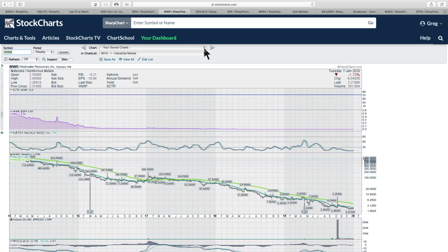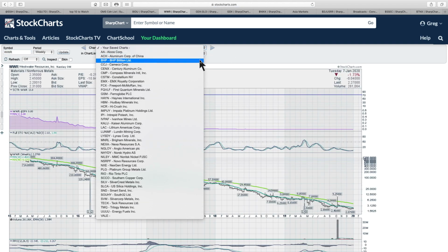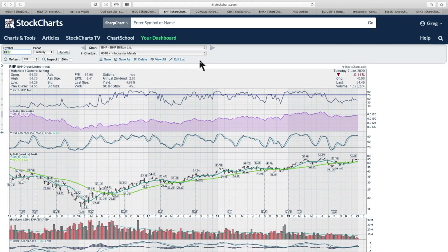But the point I want to make is most of the charts don't look good enough yet that it looks like the industry is going to thrust up. So here's BHP, sideways for most of 2019 and sideways for the last 4 weeks since the China trade deal.